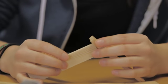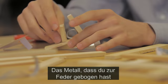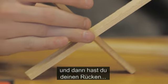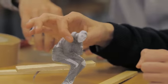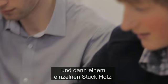So we got an idea already? Exactly. I think it's quite fun. The metal that you've folded into the spring, so you've got your back. It has an aluminium springy bottom and a single piece of wood.